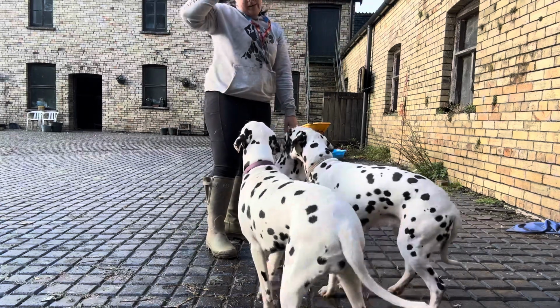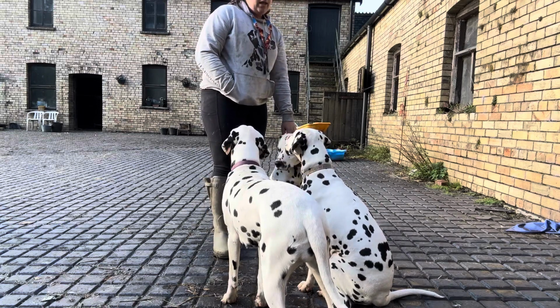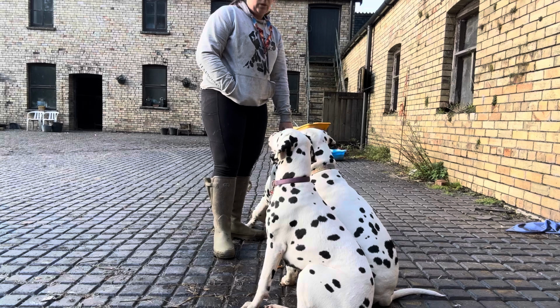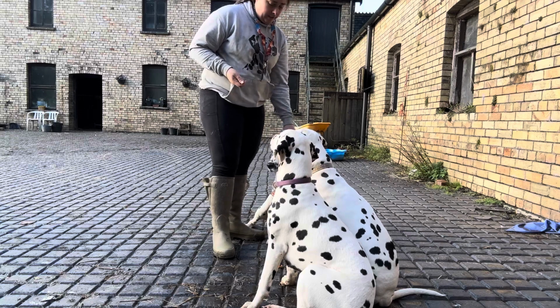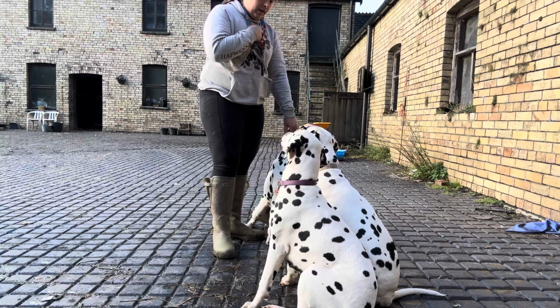So all I'm doing, I'm holding him, so I'm enforcing the behaviour I want. Because if I didn't hold him, he'd likely do what he wants to do and ignore me. So I'm just making sure he can't get away with ignoring me. And that's all I'm doing. And that's why my voice deepens, because he's got to know that I'm in charge.